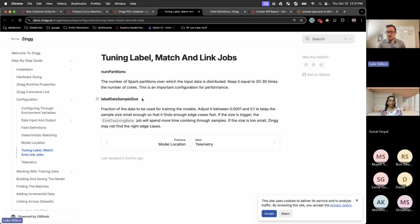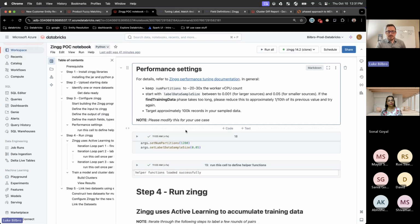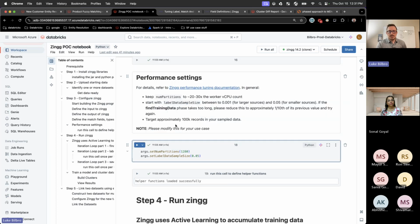This one seems to always trick people up every time I talk to them. I've also tried setting it to a small number, but I've come up with a new rule of thumb that I've been communicating more often, which is that if you took the entire amount of data coming in to Zingg and multiplied it by this number, it should equal about 100,000 records. It should equal about 100,000. That's completely experimental. It's kind of what I've seen.